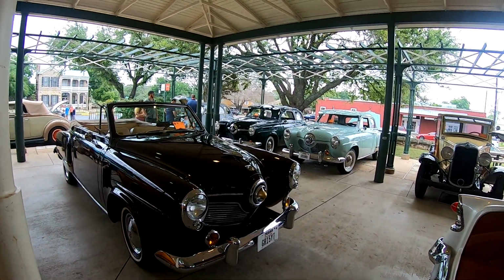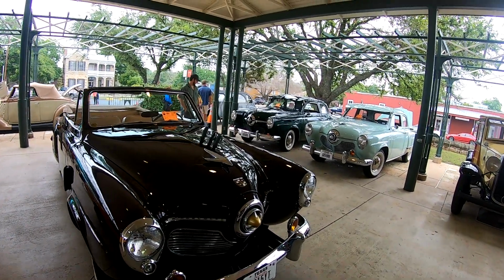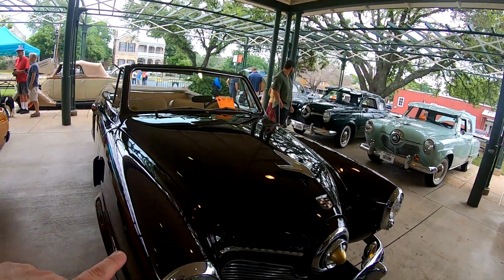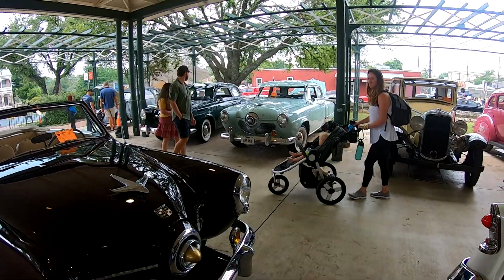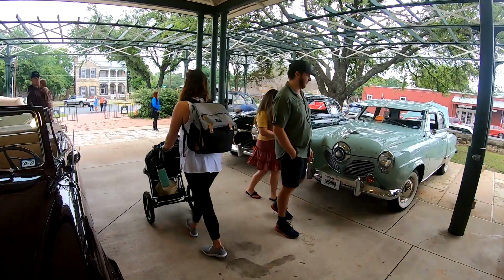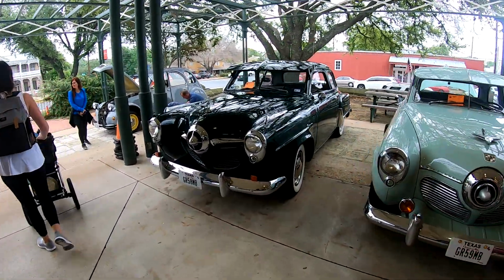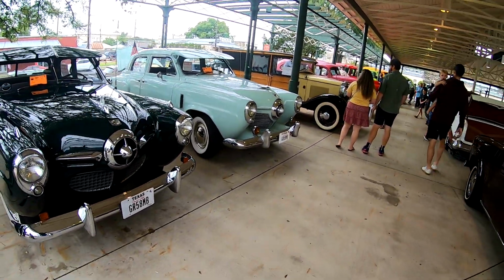Now here we've come to my favorite corner of the show, the Studebaker corner. We have three real nice examples here. We have a 1951 Studebaker Champion. The light blue one over there is a 51 Studebaker Commander, and then the dark green one is a 1950 Studebaker Commander. So these are just some very beautiful. You don't see these very often at shows.